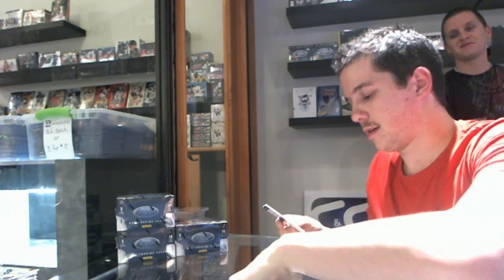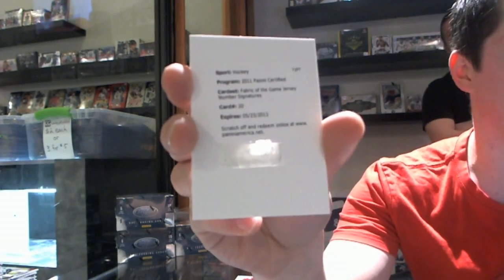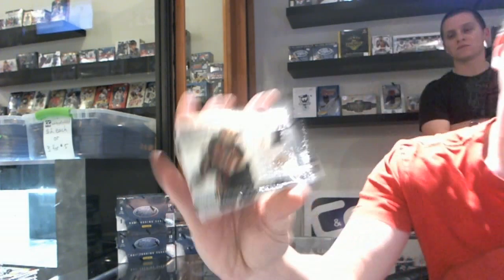And another redemption. Yay. Fabric of the game jersey number signatures. Is that numbered to 25, 5, or 10? I can't remember. Fabric of the game. Jersey number signatures, card 20 for the Buffalo Sabres, Derek Roy. Derek Roy, fabric of the game, jersey number signatures. Oh, at least we know it's at least 25 or lower. And we've got a certified potential for the Chicago Blackhawks, Marcus Kruger.